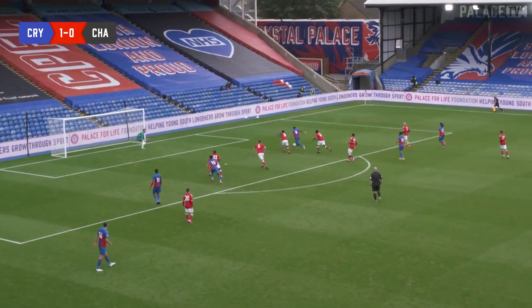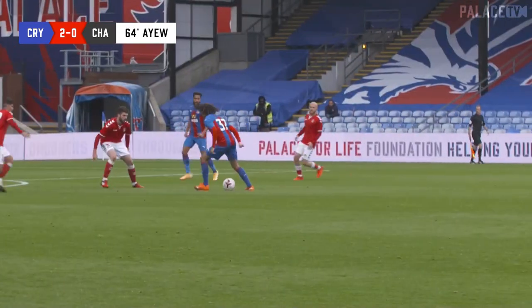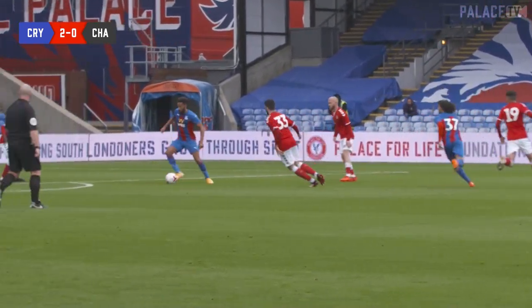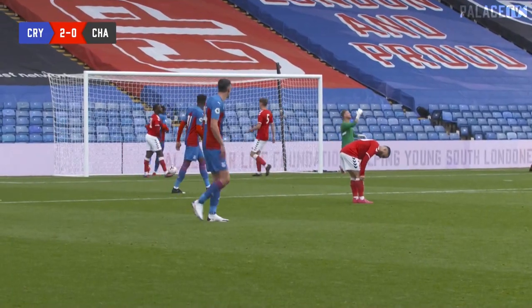Townsend did well to control that and knock it on here for Ayew. Excellent. That's a lovely second goal from Jordan Ayew. And Palace have taken charge with two goals in quick succession, both from the boot of Jordan Ayew.